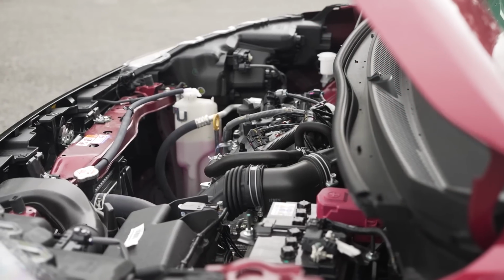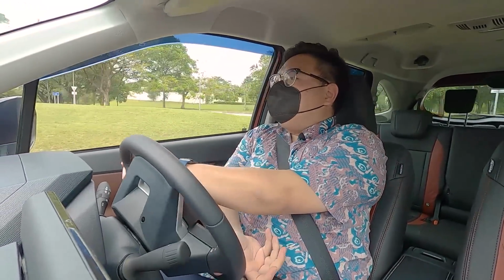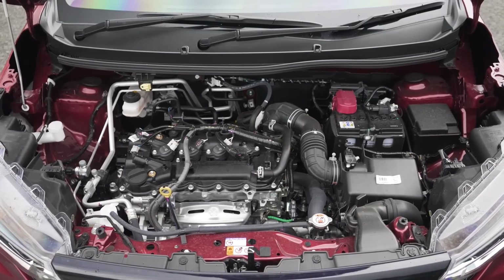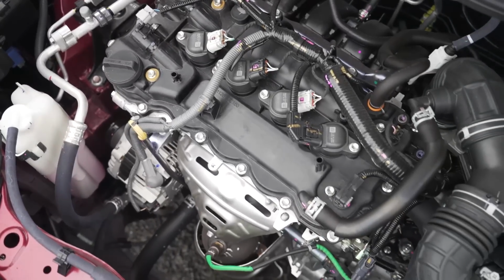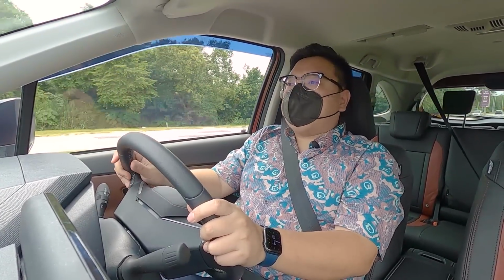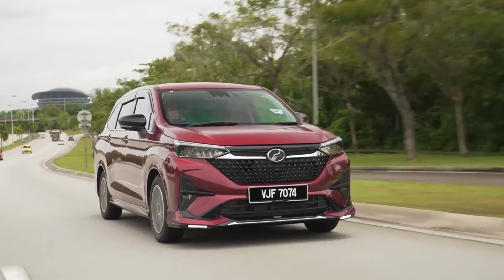Now, on the move, the Alza retains a 1.5 litre 4-cylinder naturally aspirated engine as before, but this is now an all-new engine compared to the 13-year-old predecessor. This is now the latest dual VVTi 1.5 engine, and of course it's shared with the latest 3rd generation Perodua MyV as well as the Toyota Vios, Yaris, the Veloz of course, and so on. The output numbers, however, are slightly different for the brand new Alza. You now get 105 horsepower and 138 Newton meters of torque. That is a grand total of 3 horsepower and 1 Newton meter more than the MyV.